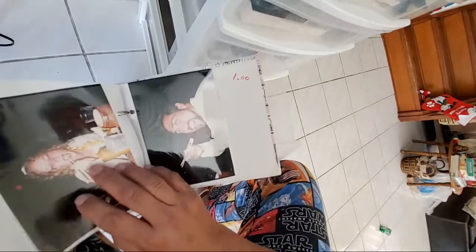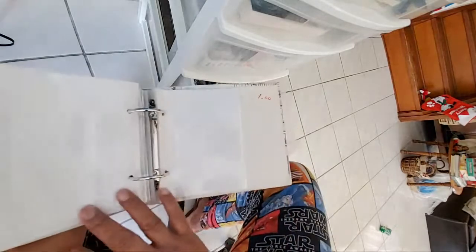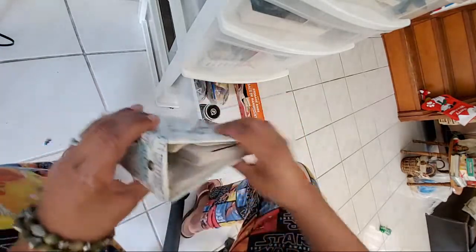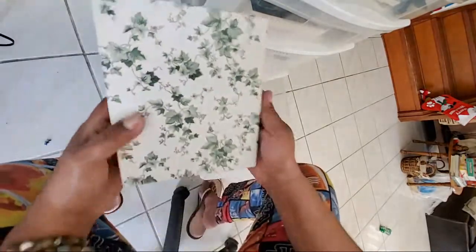Oh, wow, look, somebody left their pictures in there. They were practicing with chopsticks. Okay, so I think I'm going to go ahead and leave them in here because I have that one and I have this one. Aren't they adorable?